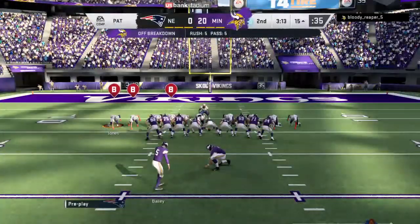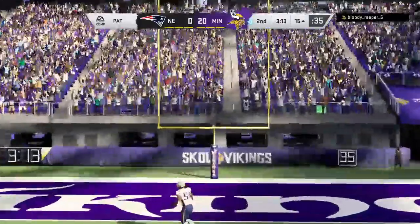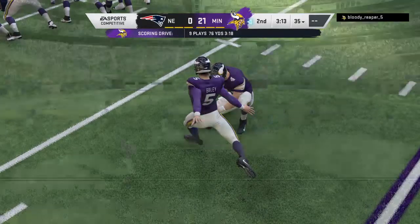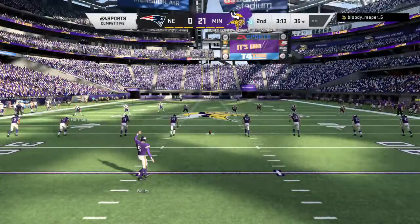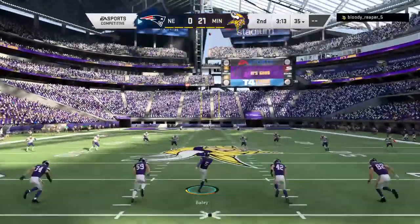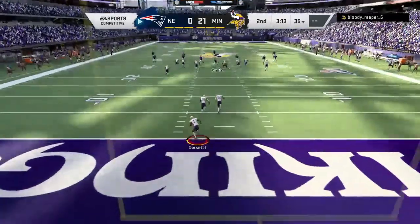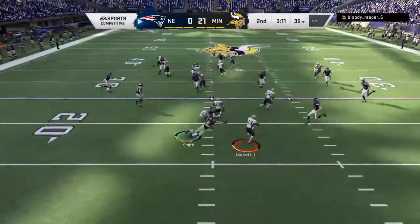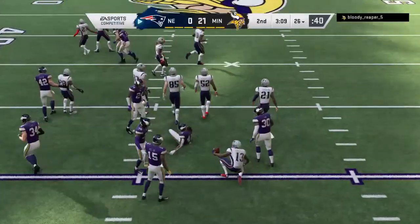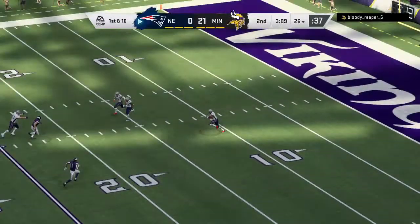Dalvin Cook. He scored on the ground and through the air. And the Vikings are going to widen that advantage. Bailey got the extra point, and that makes the score 21-0. Bailey now to kick it away after the touchdown. That'll be taken in the end zone. And he'll get it up to about the 26-yard line, just across the 25.